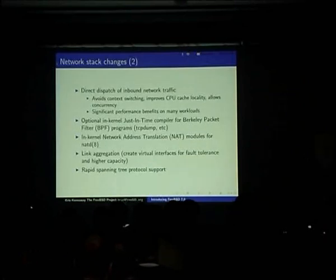Okay, so some more technical changes to how network traffic is dispatched. We now have something called direct dispatch. This avoids context switching and gives some improved cache locality and allows for more concurrency in processing the receiving of network traffic. So this has been measured to give significant performance benefits for processing network traffic on many workloads.